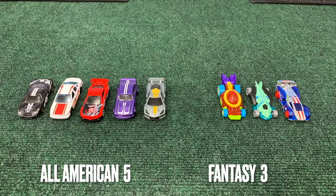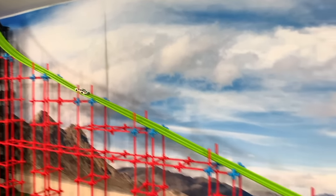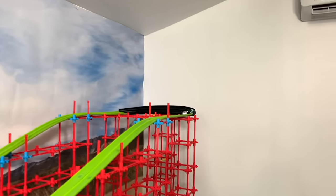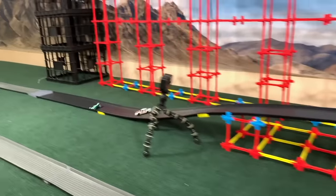Well, that leaves five All-American and three Fantasy. Bubblematic in there, and certainly a fan favorite for just its underdog nature. Impala Eruption. Just saw this Impala pull out quite the unexpected win. But now he's going up against the Eruption, who really does not have any time for mistakes like that.